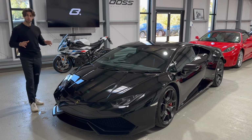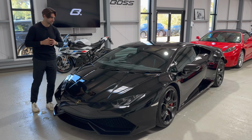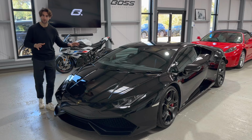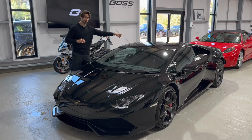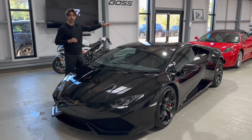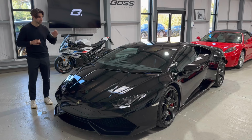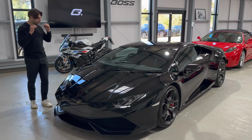It's got a full Lamborghini main dealer service history with a very recent Lamborghini service. It's covered in a near total full body PPF. The only panels on this car that are not covered in PPF are the top of the roof and that little rear spoiler at the back. Every other panel is covered in PPF, so fully preserved, an extremely expensive thing to go and do now. And it is just exquisite.